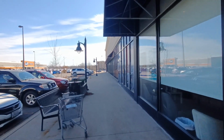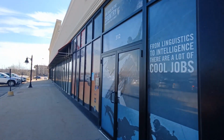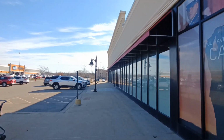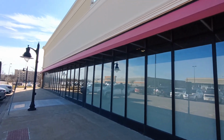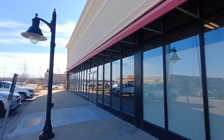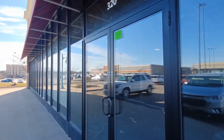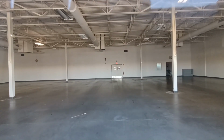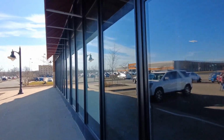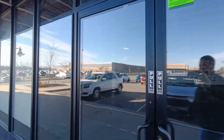Let's get past this Massage Envy really quick here. This looks like an Armed Forces Recruiting Center here. This one then. Whatever it was, it's stripped out. Oh, Tuesday Morning. Okay. Yeah, I saw that in the last video. That's right, Tuesday Morning. You can see it right there on the window. Tuesday Morning.